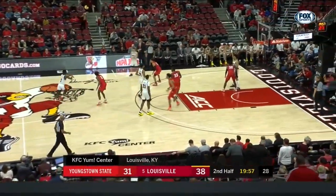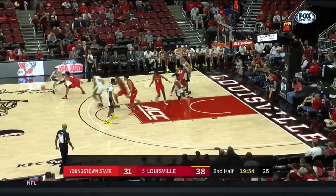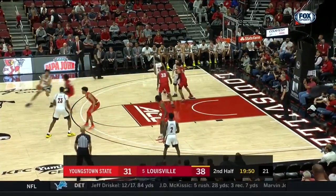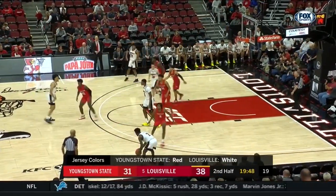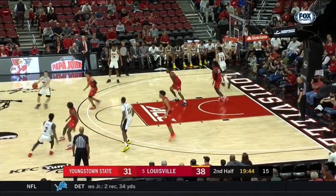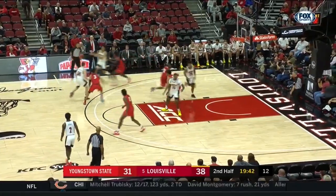He's just the fourth head coach in the last 49 years for this Louisville program. Such great tradition and history, 39 times for the NCAA tournament. That is the seventh most all-time amongst college basketball programs.